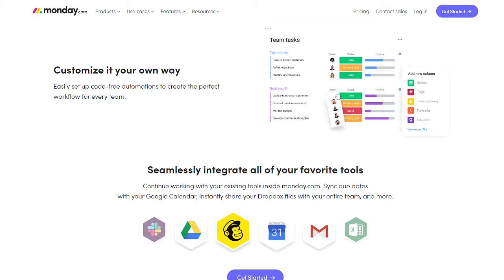Seamlessly integrate all of your favorite tools. Continue working with your existing tools inside Monday.com. Sync due dates with your Google Calendar, instantly share your Dropbox files with your entire team, and more.